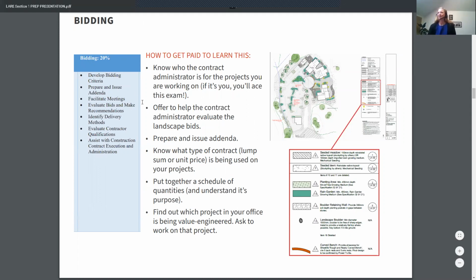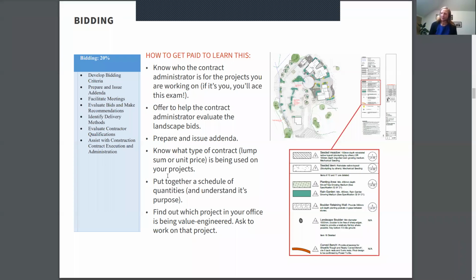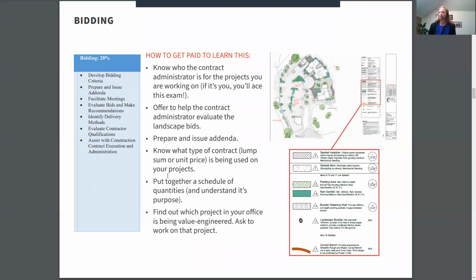So 20% of the exam is bidding. Honestly, our firm doesn't do a lot of construction administration. We're often subconsultants, and we don't do that much of our own bidding. But I read Jimmy Hines for this section, and between my understanding of construction contracts, this book was really valuable. Then I was able to understand the process that was happening. Other people were more or less guiding it, but reading the book really helped me be a more valuable contributor to the construction administration and the bidding process, even if it wasn't me directly overseeing it.